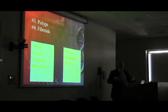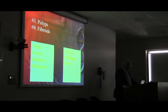So moving on to indications number 3 and 4, polyps and fibroids. Generally, with removal of polyps, the technique is to use the scissors, a little grasper, or maybe a VersaPoint or whatever. And the progress in that regard has been the introduction of the morcellator over the last few years. We're lucky today to have the original inventor of the morcellator here to talk to us. We're honored, Mark, that you have come to share your knowledge with us today.